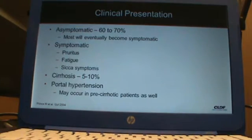For the majority of patients, the clinical presentation is asymptomatic. They will simply have abnormal liver function tests, and then hopefully during workup be noted to have a positive AMA. When symptoms are present, they will often be rather vague: pruritus, fatigue, dry eyes, or Sicca syndrome. Cirrhosis is present in only 5 to 10% at the time of diagnosis, and this is why we've changed the name to primary biliary cholangitis. However, portal hypertension can occur even in the pre-cirrhotic patients with PBC.